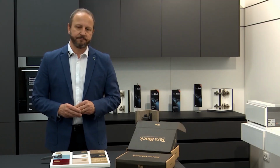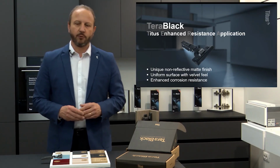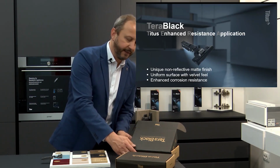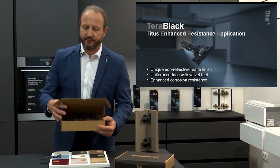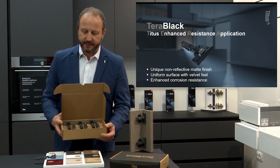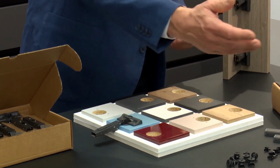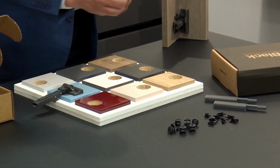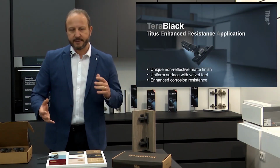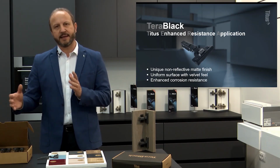TerraBlack is applied to our widely popular T-type hinges and a wide range of other fittings. So it is not only the hinges themselves, where there is a range of T-type hinges made in TerraBlack finish, but it also involves other fittings like push latches, shelf supports, connectors, and similar.